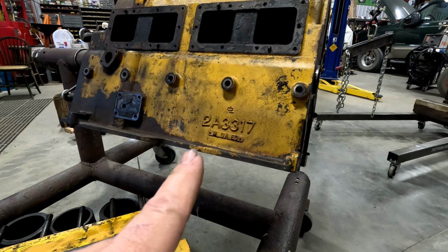block number. How do you find out? I don't know. The parts books, maybe? But it's hard to tell what somebody has changed and what somebody hasn't.